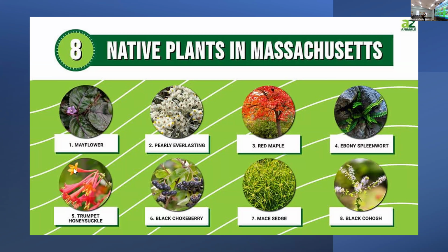Pearly everlasting, the next one, is a member of the aster family. It's herbaceous with soft green stems, leaves die back to the root each year, and the plant gets its name from the small pearly white flowers, which bloom from late summer to early fall. And they are arranged in a flat top cluster, and they have a long flowering period, which makes them a popular choice for flower arrangements and dry bouquets.